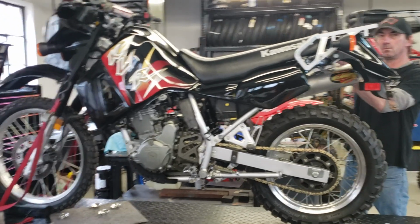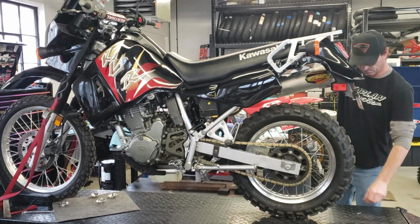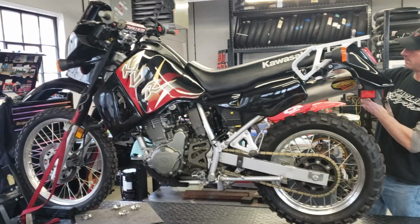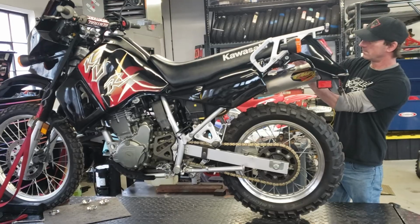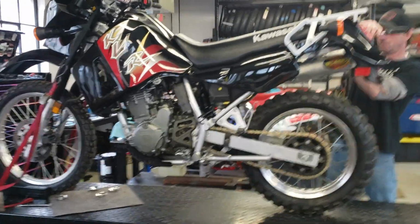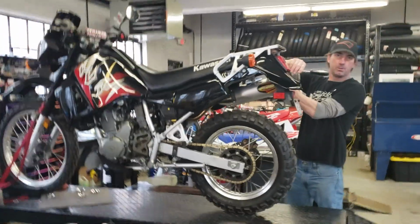Number two, once you buy a new bike, it never really gets any better. They only go downhill. This, you had the fun of picking out the components and the paint and the bars and the tires and the chain and sprockets and the pipe and seeing all the improvement, but also customize it and make it your own bike.